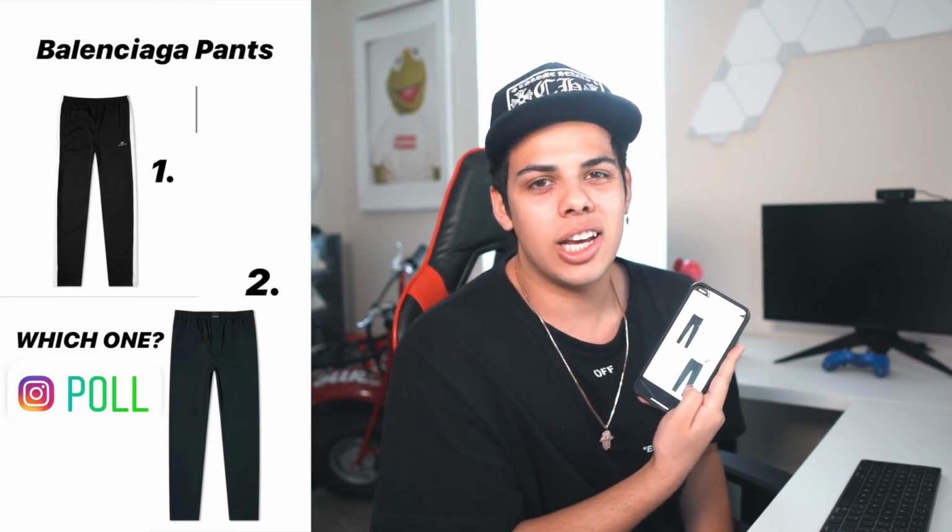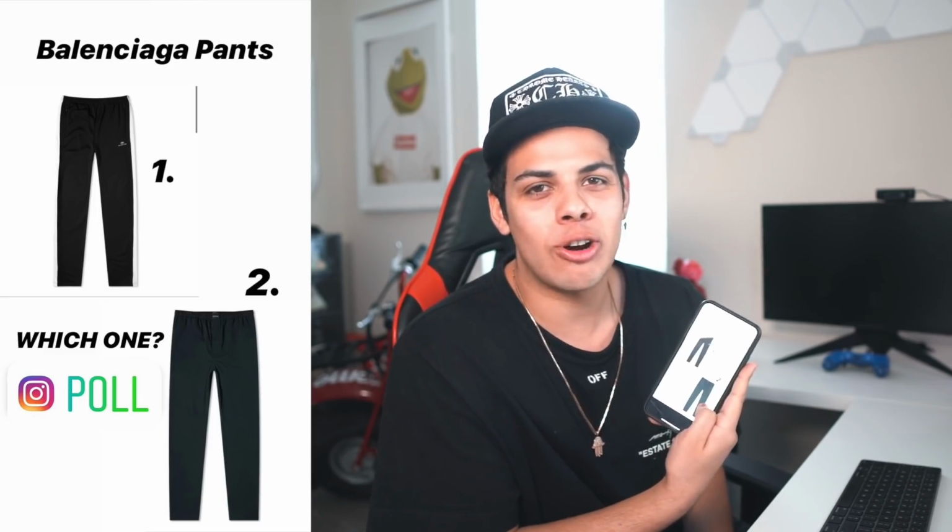Okay guys, so same thing again. I have put option one for the Balenciaga pants and option two on my Instagram story with a poll. Please Instagram pick number one.